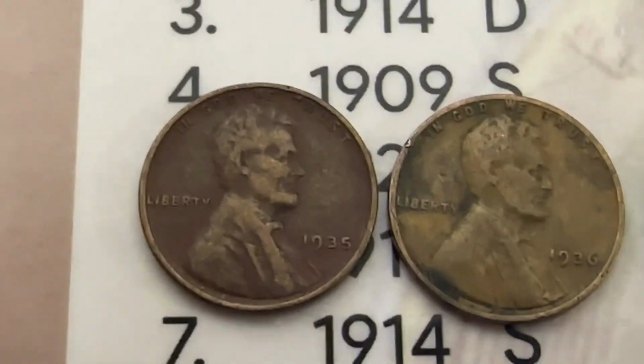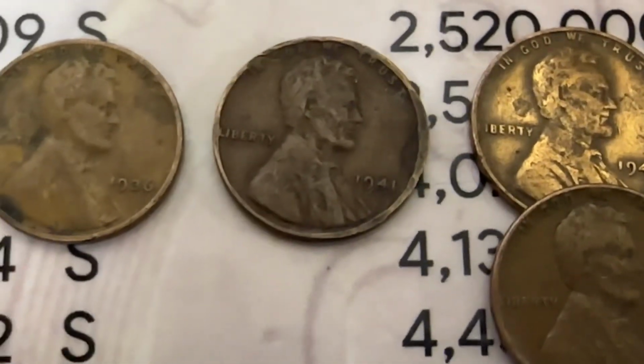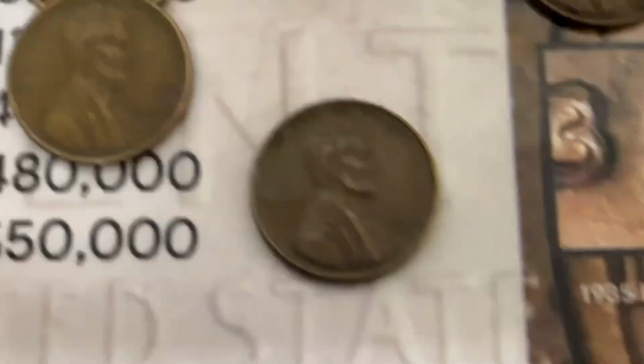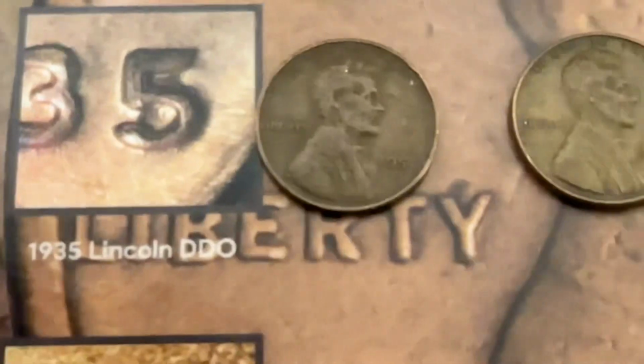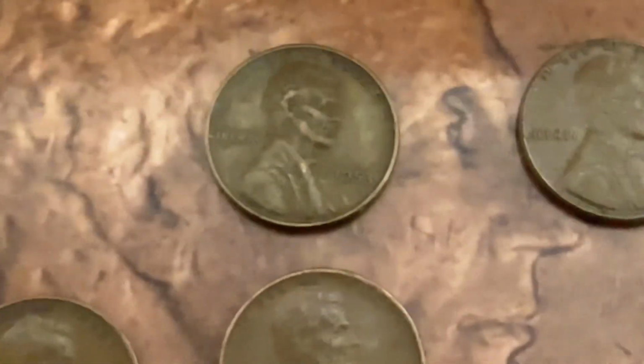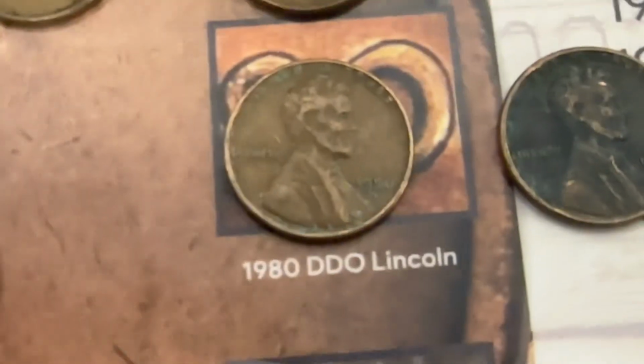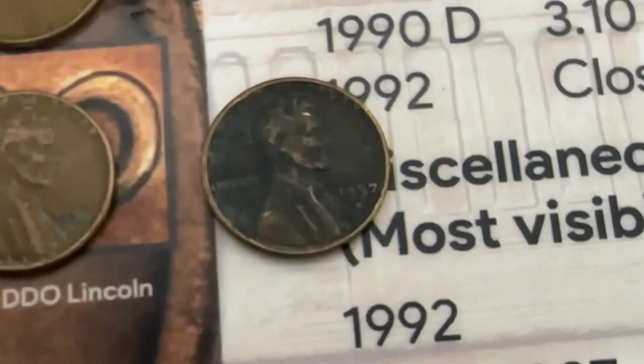Right, so we have, let's go through these. We have a 1935, a 1936. These are both Philadelphia. 1941 Philadelphia. 2 1945 Philadelphias. 1 1947 Denver. 1 1949 Philadelphia. 1 1951 Philadelphia. And 1951 Denver, one of those. 1 1952 Denver. 1 1953 Philadelphia. And 1, 2, 3, 4 1953 Denvers. Then we got a 1955 Philadelphia. 1956 Philadelphia. 1956 Denver. A 1957 Denver.